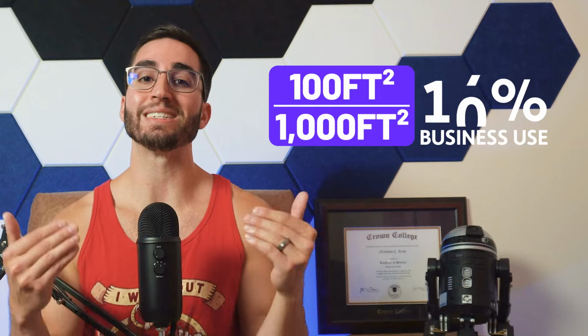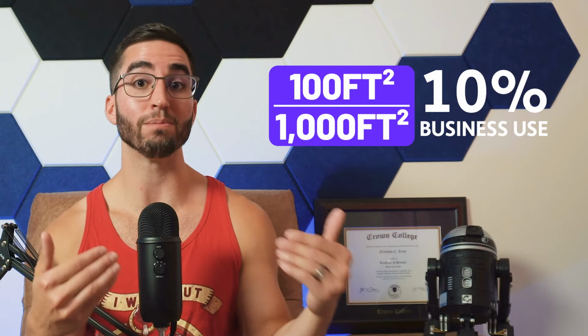Or I can take my proportional share of actual expenses, which is determined by my home office square footage over my home's total square footage. So let's say that my home's total square footage is 1,000 square feet. So that means I would take the 100 square feet of my home office divided by the 1,000 square feet of my home in total, and I would get 10%. 10% business use of home.